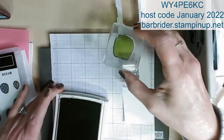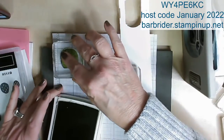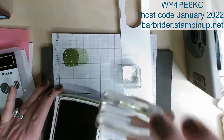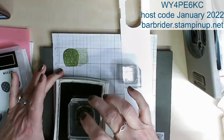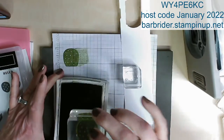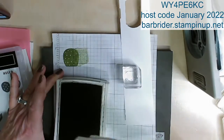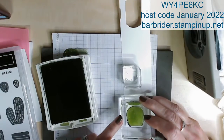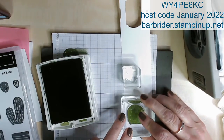All right, I'm going to stamp this off and just double check. Okay. I'm going to ink it up again. There we go. Okay. All right. So there is my one cactus. So let's stamp him there.